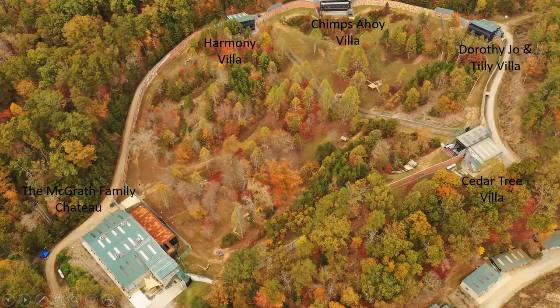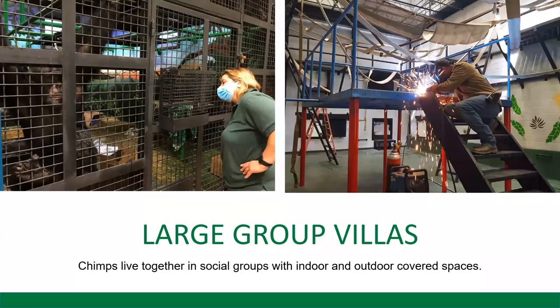And this is a little picture inside the chimpanzees' villas. On the left is our vet, Dr. Silver, and she is interacting with some of the chimps in the cedar tree villa. And on the right is one of our facility staff, Lucas, who's building some new climbing structures for the chimps who live in our chateau.